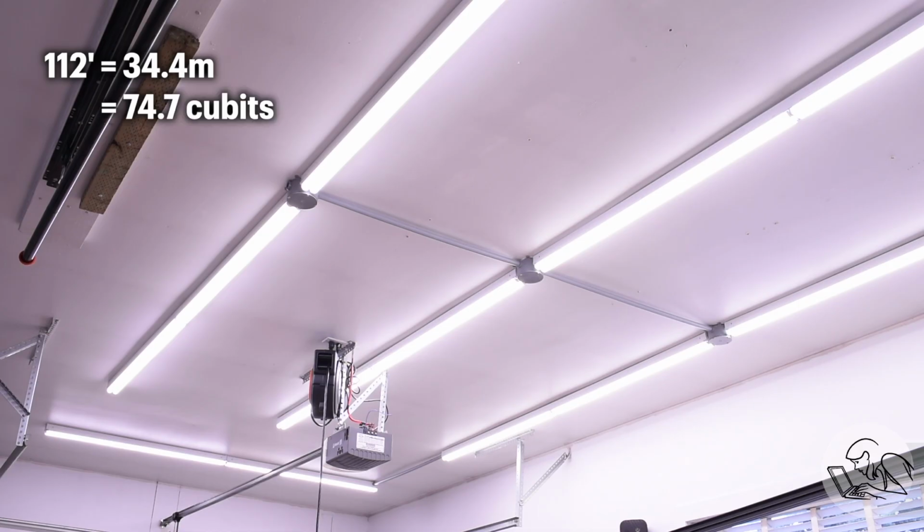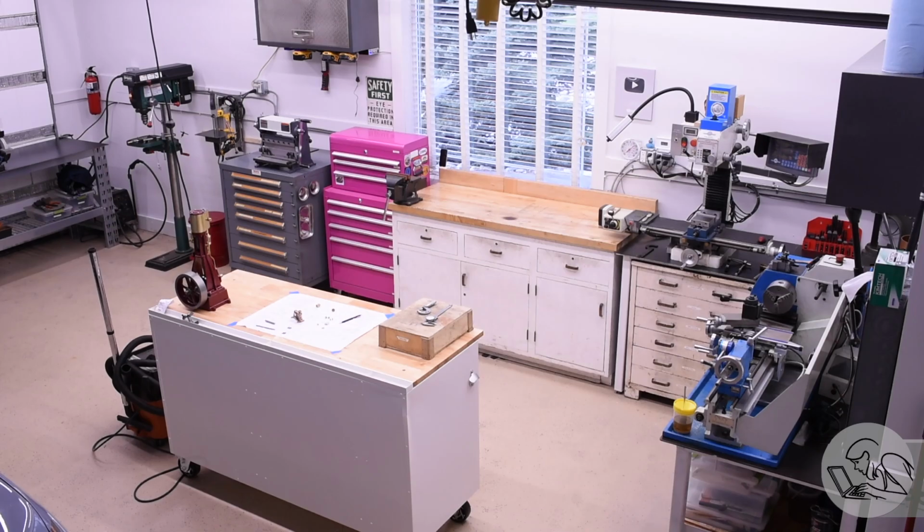Having enough light and having no shadows anywhere on your work makes your work easier, makes it more accurate, and of course makes it easier to film a YouTube channel, hypothetically, if that was the thing that you're into. I'm not judging, I'm just saying. I think a lot of workshops underestimate the value of light.